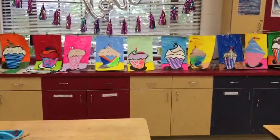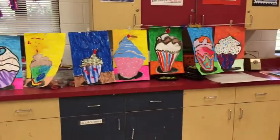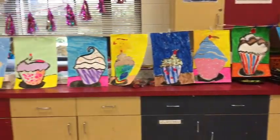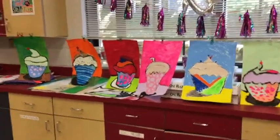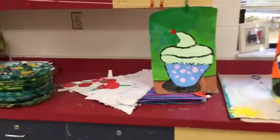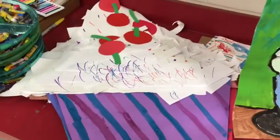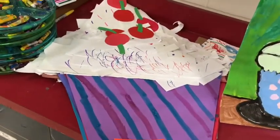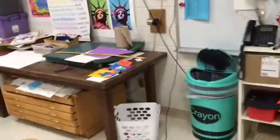So it's taken them about 2 weeks to get done with their cupcakes, but this is just one class. This is Miss Weeks' class, and they're looking fantabulous, right? And I've got my kindergartners. I'm trying not to make you sick with my video. My kindergartners here have created their cupcake collages, right? And then, let's see, take you over here. Let's see, what else we've got? Oh, I do know what I have.